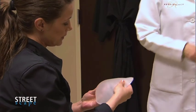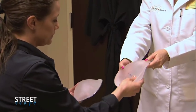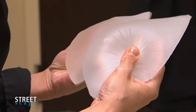How would someone determine what size is right for them? Number one, starting with the examination, I take a lot of measurements and use different techniques to help figure out what is going to be right for you, as far as silicone versus saline versus how big. There are also different shapes of implants, so which shape is right for your breast and what's going to make it look like it is part of your breast.